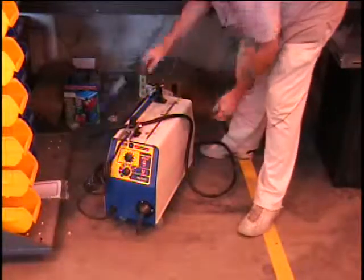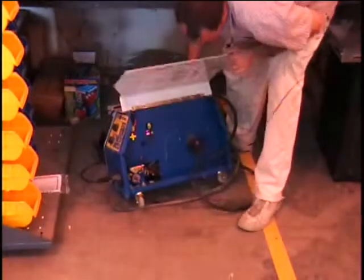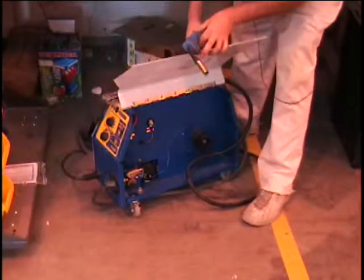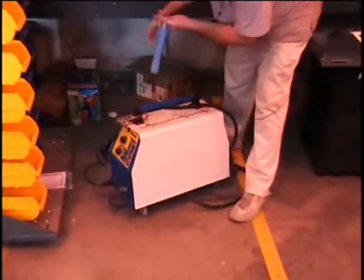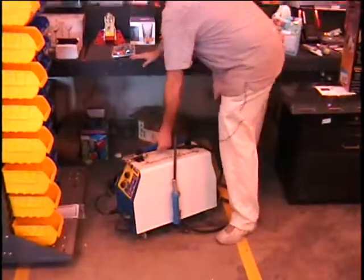It does need the consumables. There's no spool of wire in here, I believe. I think you need to add the spool. It does come with the nozzles. It has been used. Harbor Freight sells a brand new one for $600. Call and give me a bid on that item.